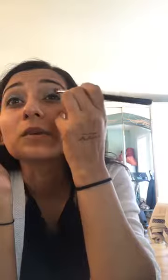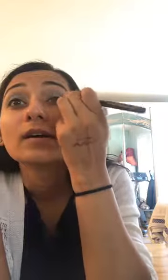Does anyone else make really weird faces when they're putting on makeup? I feel like I'm concentrating so hard, I don't know what's going on with the rest of my face. It just kind of does what it wants. That's okay. Okay, guys. So that's done.